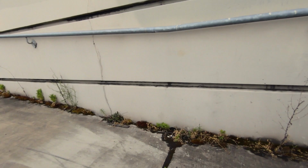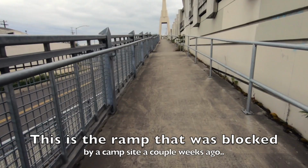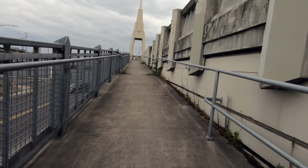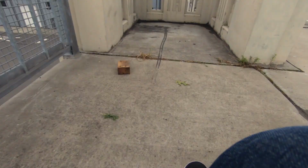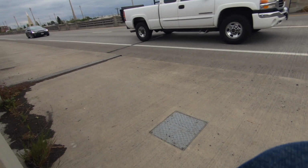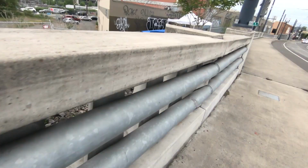Hey, it looks like we're still clear. Excellent. I'll have to find a broom or something at some point. Maybe I can find one at Ben's or whatever. Actually, I guess they're cheap at Walmart. I can just buy one. There's a lot of nails and stuff up here on the ground still. So that particular walkway is no longer usable, it looks like.